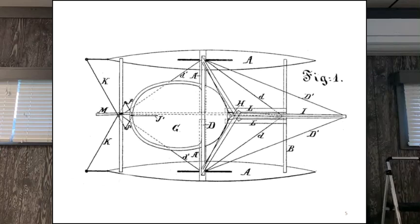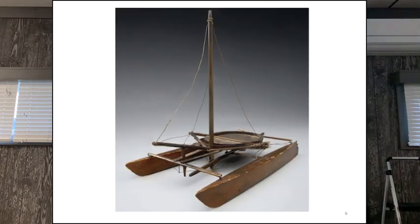Okay, so again, this is just another drawing from Captain Nat's patent, and again, you can see the central hulls, many different components and cross arms connecting them, each with flexible joints, and then also here, this sort of elliptical floating cockpit that sort of flies above the water. Next slide. Okay, that's an actual photograph, which is the model that was submitted with the patent.